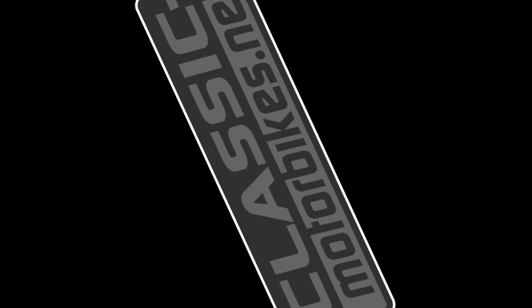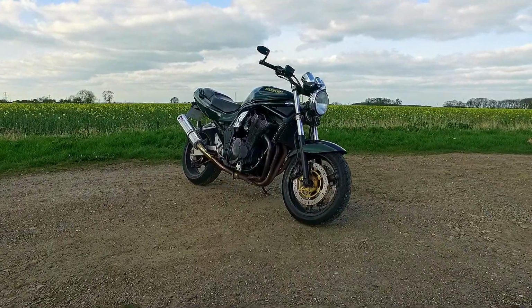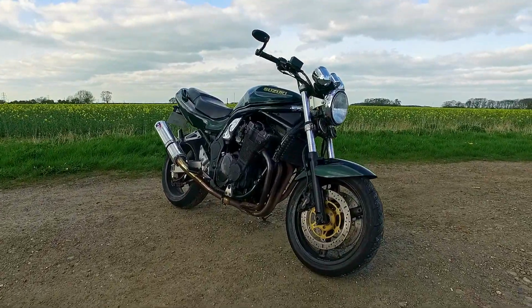Hello everybody, my name's Ian and today I'm going to be introducing our new online project. So we're doing an online only project and we have got ourselves a lovely Bandit 1200. So our Project Bandit is a W-Reg 2000 model with 46,000 miles on the clock and it's had 9 owners.